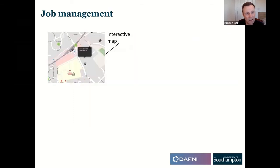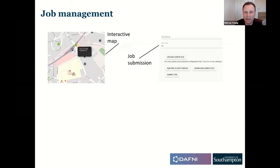Also, as part of this web application, there was an interactive map that enabled you to select where the station was going to be located, and also find out information about existing stations and populations and postcodes. It had a job submission management area where you could assign the number of CPU cores to be used by the model, and also the facility to upload and download the configuration file, as there's quite a lot of configuration steps involved in setting up this model. The ability to export that and edit it outside of the platform was quite important.